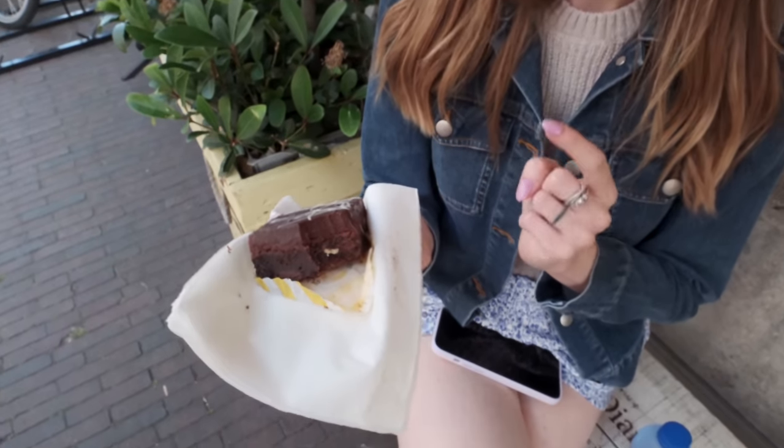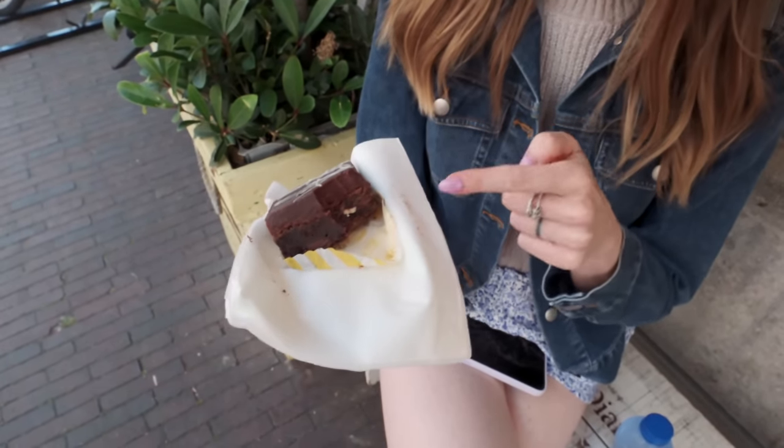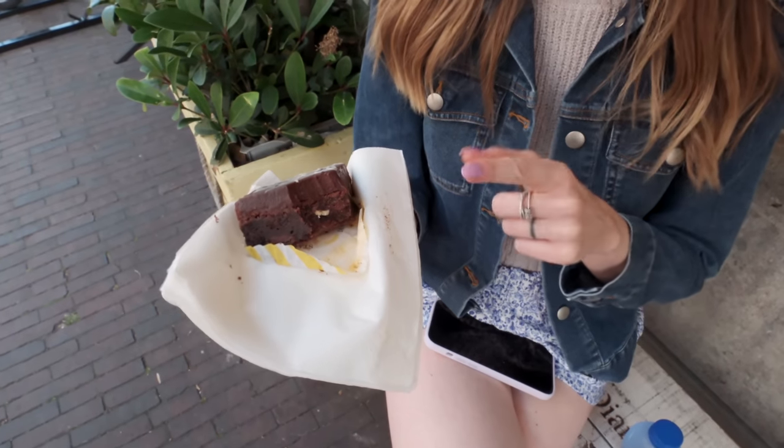The first half of the brownie is just like frosting or fudge, and then you get to the cakey part, and this brownie is the perfect mix of a fudgy brownie with a little bit of cakiness. Nice work. I found it's hard to find a good brownie in the Netherlands, and they're just doing it right here in Delft.